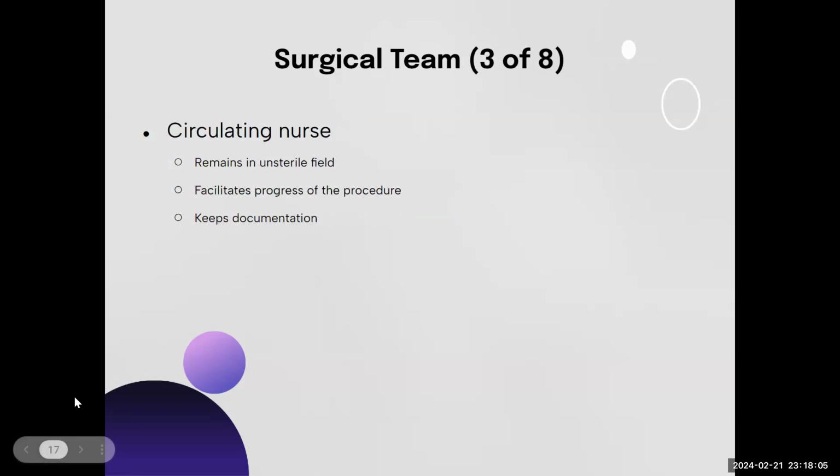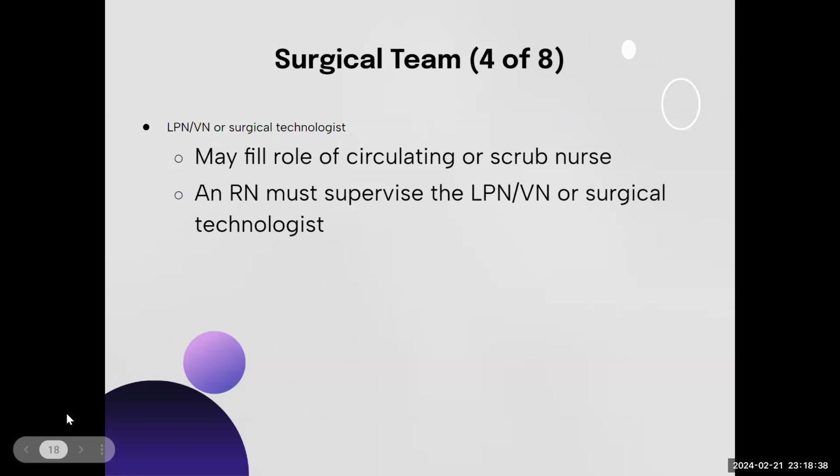Then you also have a circulating nurse. The circulating nurse is in the unsterile field. That's why it's called circulating, because they're going a lot of different places. The scrub nurse is pretty much going to stand in one place with the instrument tray, handling the sterile equipment. The circulating nurse is usually the one that will keep documentation. Oftentimes the charge nurse will serve as the circulating nurse because they have to have somebody that's documenting as well. So they all have specific roles in the OR. You could have a VN that fills that role. The RN would have to supervise.